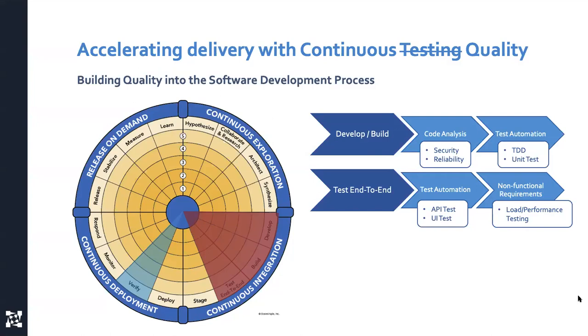Those REST APIs are consumed by the front-end UI, but also consumed by other external applications as well. This is the way that we get much richer applications and functionality out to the client in the most rapid way possible. We're going to talk about UI and API testing in more detail. I'm going to show you a brief demonstration of how you can do these two things very quickly.